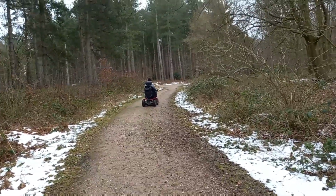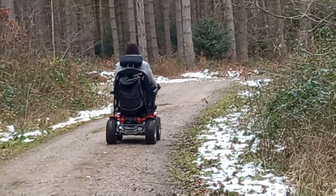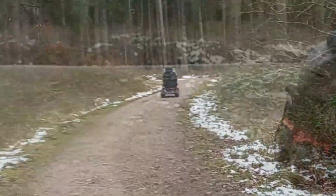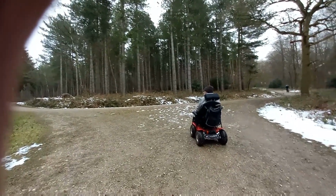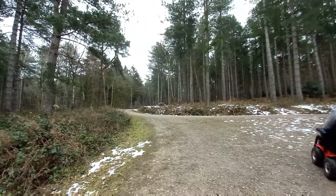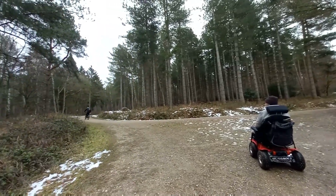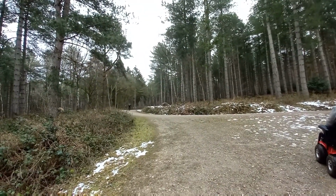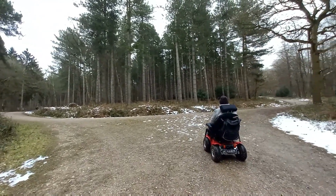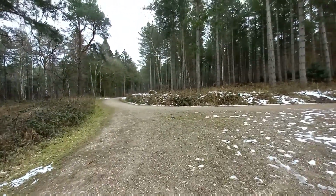There he goes. Off he goes. Doesn't wait for me, so I have to run to catch up. Thanks, John. And this is up the main. Oh, yeah. The mountain bikers, they love these lanes, and then they go off onto a smaller one. So this is the main sort of junction, and we very often go left.